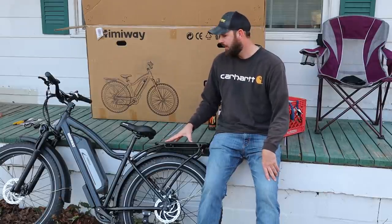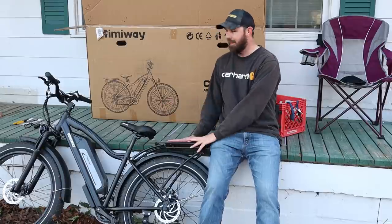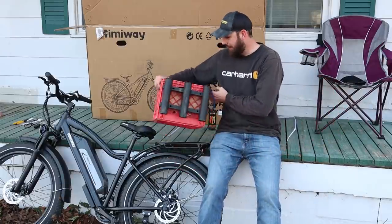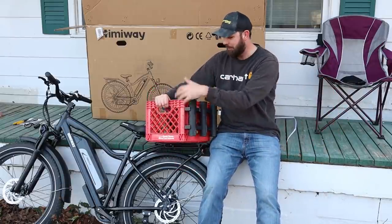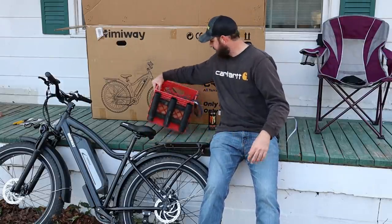I want to take it to Florida, so I can throw it right in the back of my truck easy, take it somewhere, throw it out. I have that crate. This is a crate that I use for my kayak, and I just put it on the back and zip tied it and bungee strapped it down, and it was perfect for holding my rods. I'm definitely using this more.